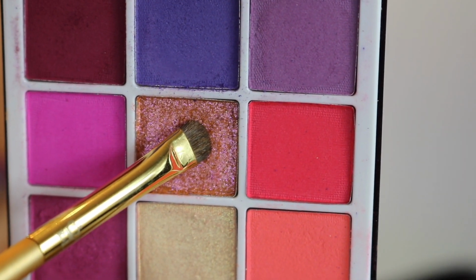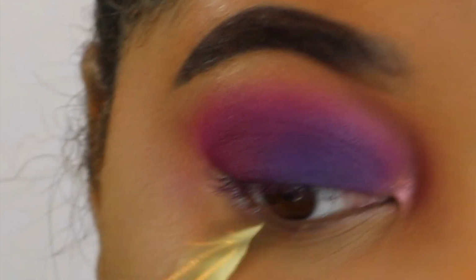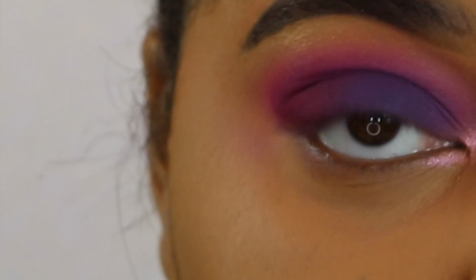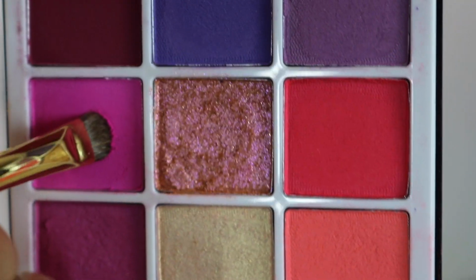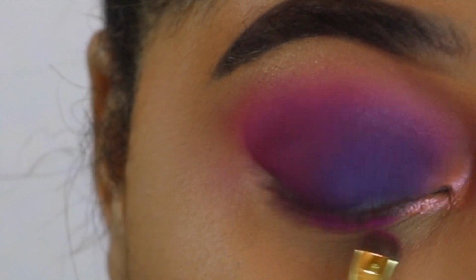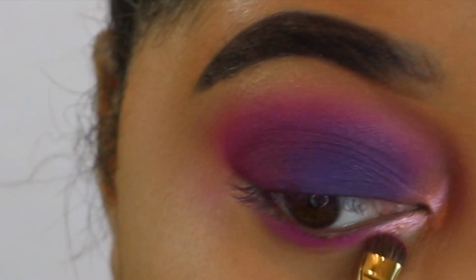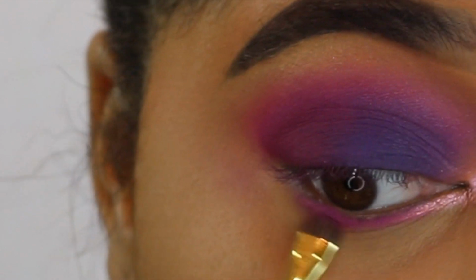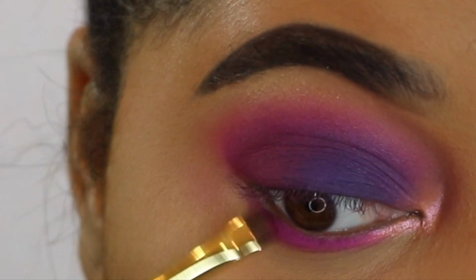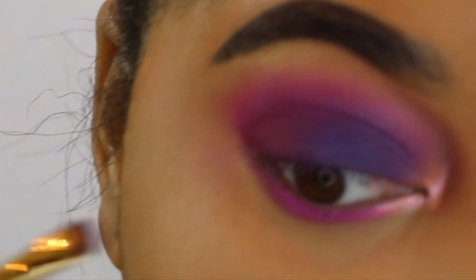Now I'm taking a detailer brush, another Royal & Langnickel brush. This is the BOM 50. I am going to pop that on my inner corner and bring it around on the lower inner corner. Boom. Same brush, and I'm taking this color. And I am going to take this in the center of the lower lash line. Make sure to connect it to the color on the inner portion. And then go back with this color and finish off the lower lash line with that, and then bring it around to the top.